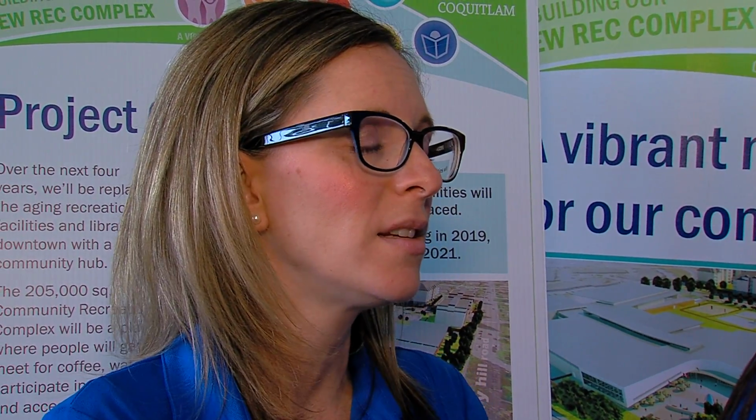We're looking at how we can facilitate that during construction by accommodating some of the spaces over the next couple of years, and then looking at how to maintain that intimate feeling into the new complex and in the design as well. So certainly it's something we're well aware of, and we're working really hard to maintain that feel.